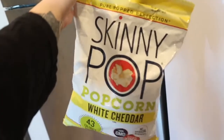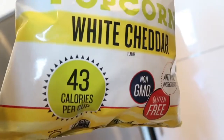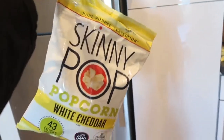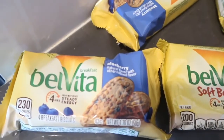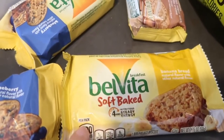So, some snack ideas. This is one of the first things that I bought. It's Skinny Pop White Cheddar, 43 calories per cup. It's gluten-free and non-GMO, no artificial ingredients, a nice snack. Clearly, you can see I love Belvita. I love the blueberry crackers, the soft baked banana bread.